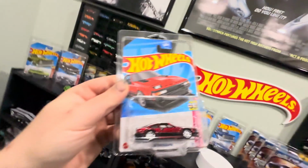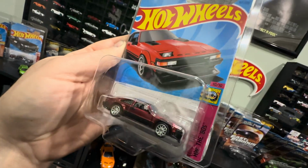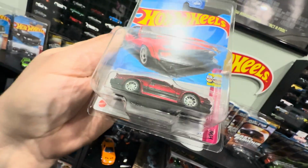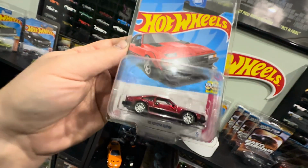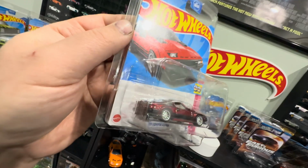That's right, I said it. A fake Super treasure hunt, guys. No, we did not find this out in the wild or buy it. We actually made it. And no, we do not sell them. This is just something I do for fun. I just kind of like to show you guys that you do not need to go crazy looking for real Super treasure hunts. You can simply make your own right at home from a mainline car.